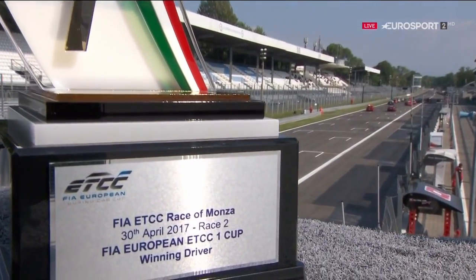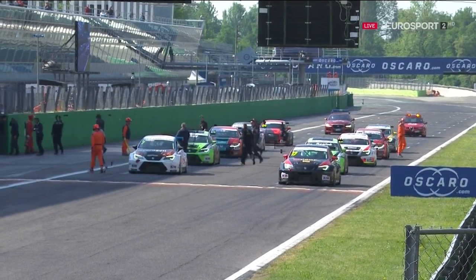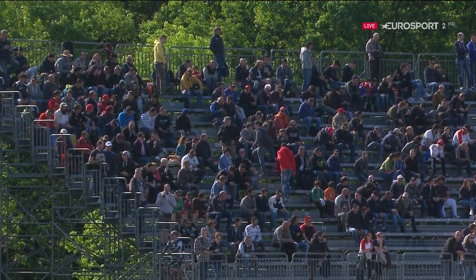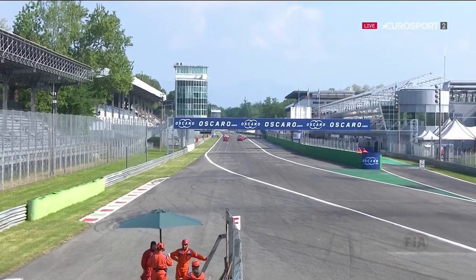And after a drive-through penalty, Plamen Kralev will be the man who starts last on the grid in his Audi. And there was no unnecessary wheel spinning from him. So he should be able to start the race with no dramas.